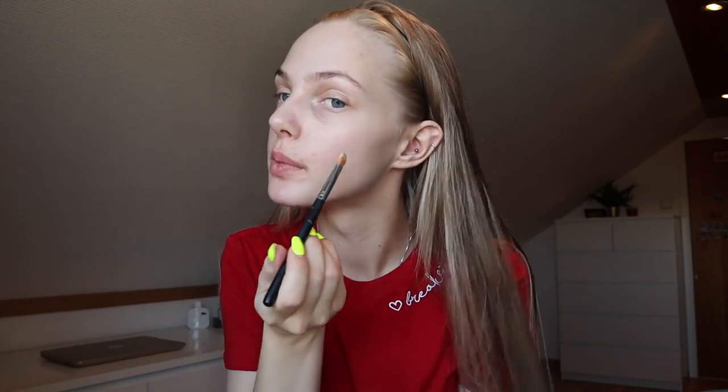Gonna put some on. I'm just gonna take my beauty blender and blend this out. Yeah, that is definitely too dark, honey. And it makes my skin look all red, but whatever.